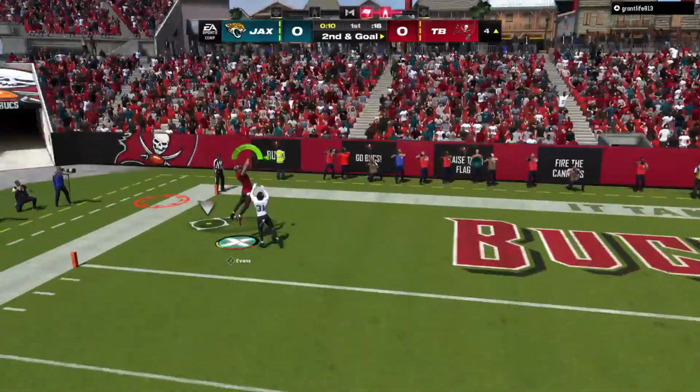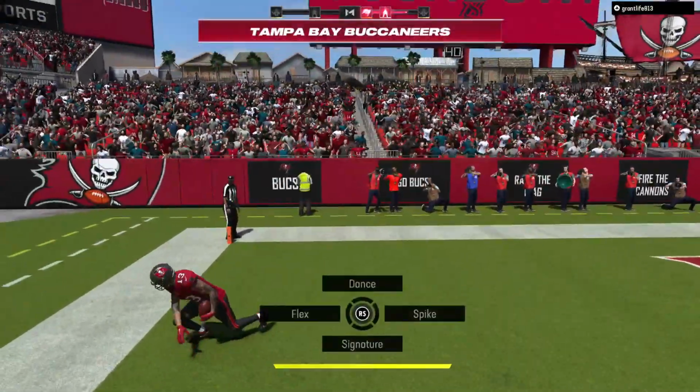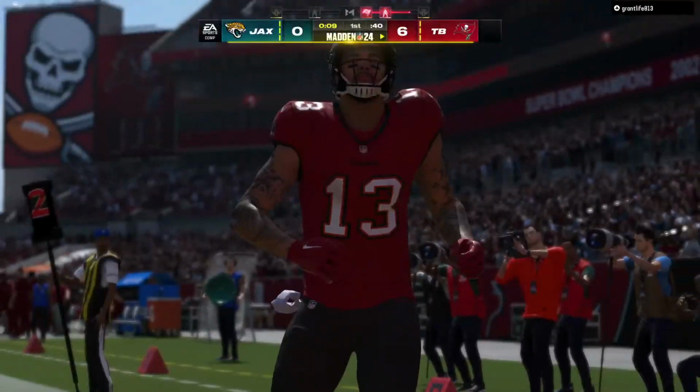Mayfield. And Evans hauls it in. Touchdown, Bucs.